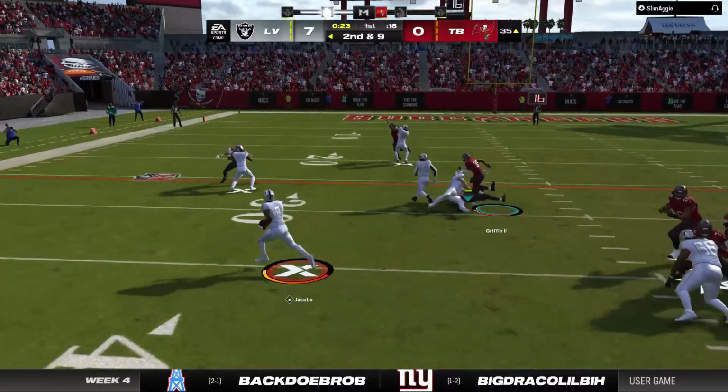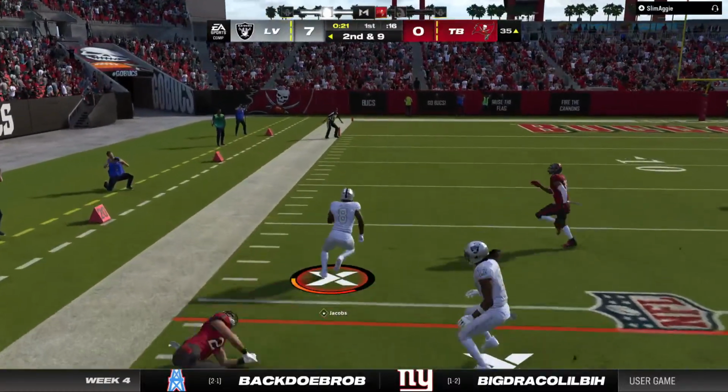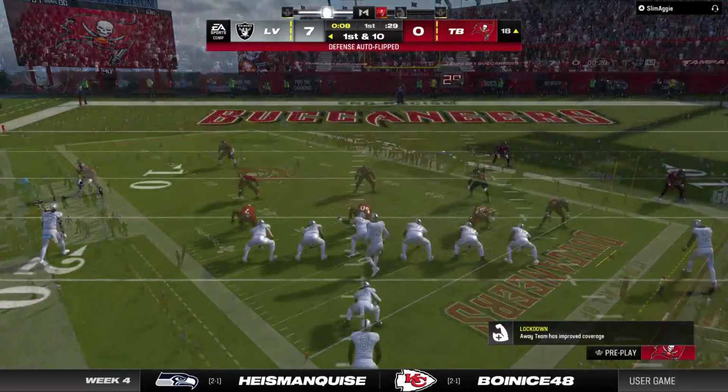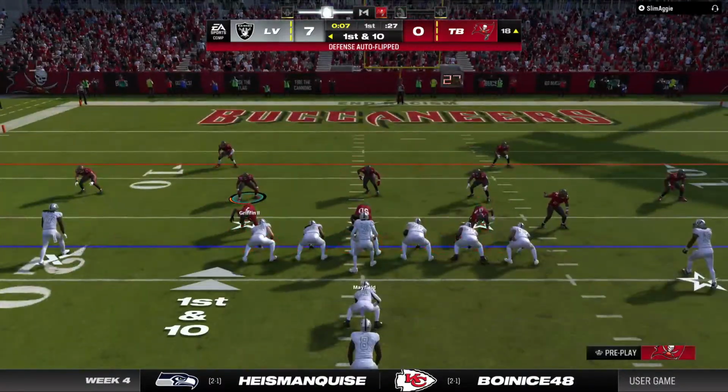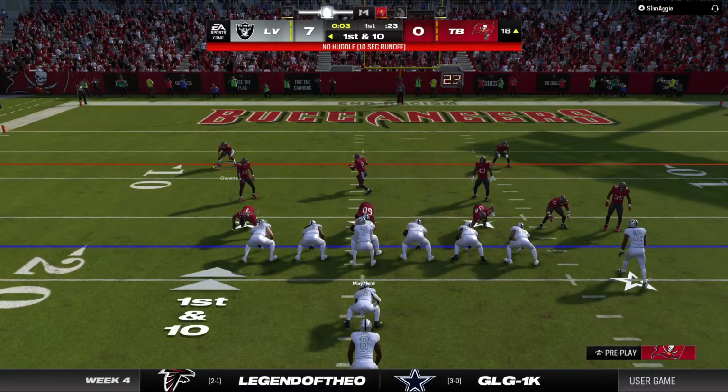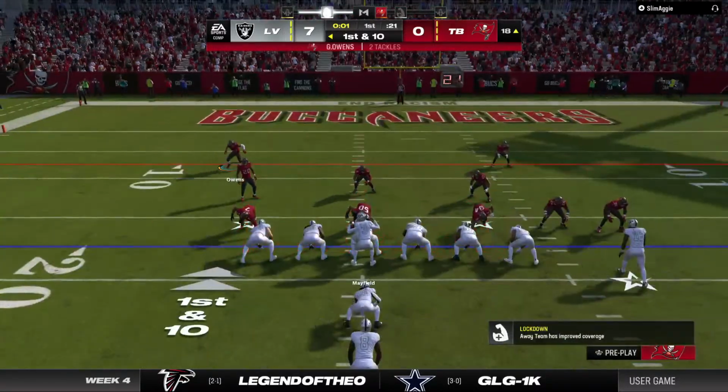A handoff, Jacobs running to the left. Fighting his way through contact, and inside the 20 before he's brought down. Brought down at the 18-yard line. It's a gain of 17 yards. First down, Raiders.